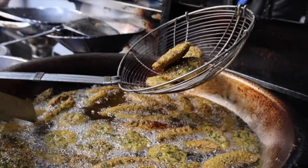You heard that, you turn the heat off. Now he's just going through, kind of hand picking them, getting it to the customer's preference, whether they want softer or crunchier.